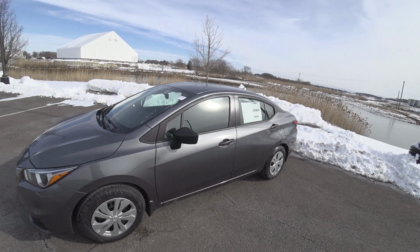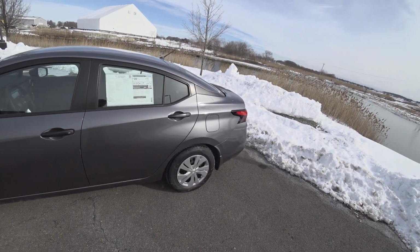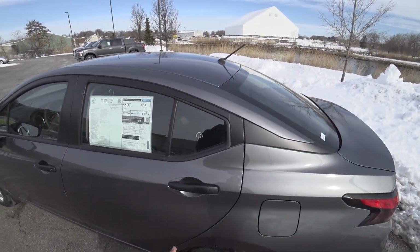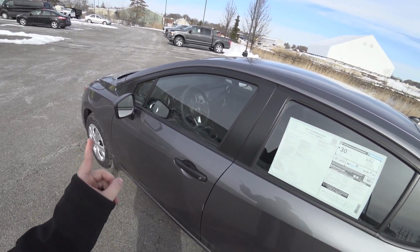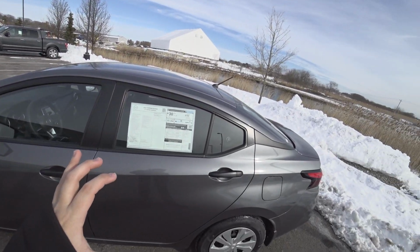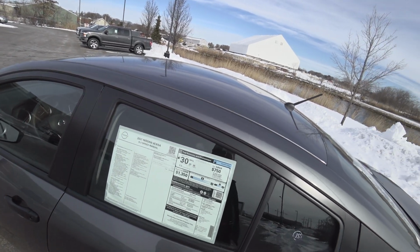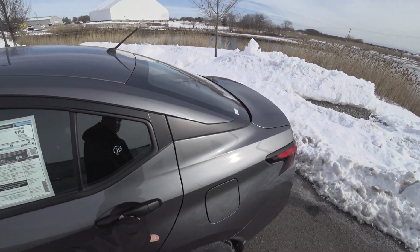Today we have the 2021 Nissan Versa S with the 5-speed manual. Very, very rare to see any of these in the manual, but here we have one. Actually, it's pretty good. One of the best subcompact manuals I've ever driven. Total price on this one, $16,260 with a base price of $14,930.